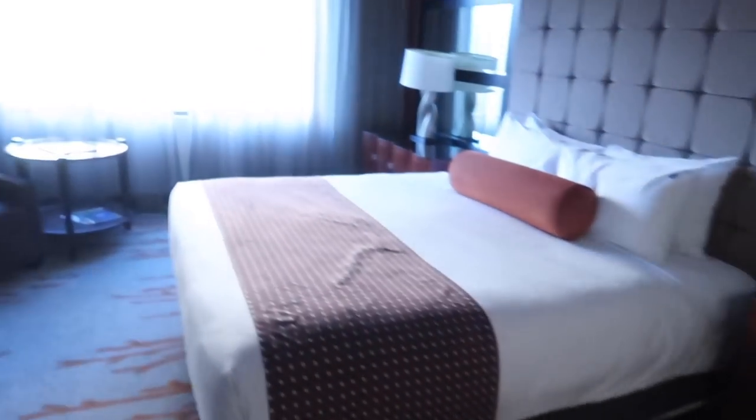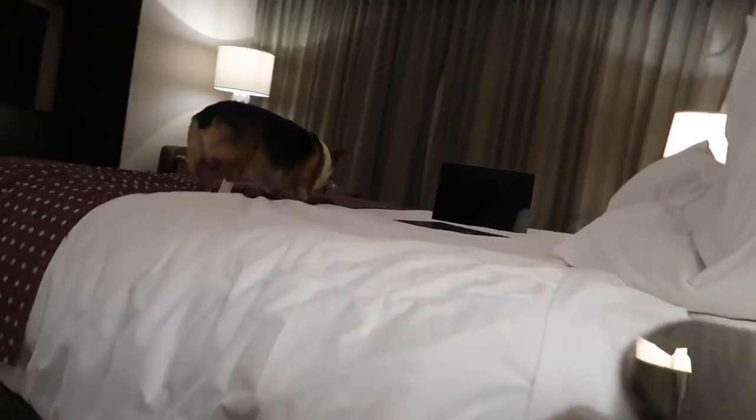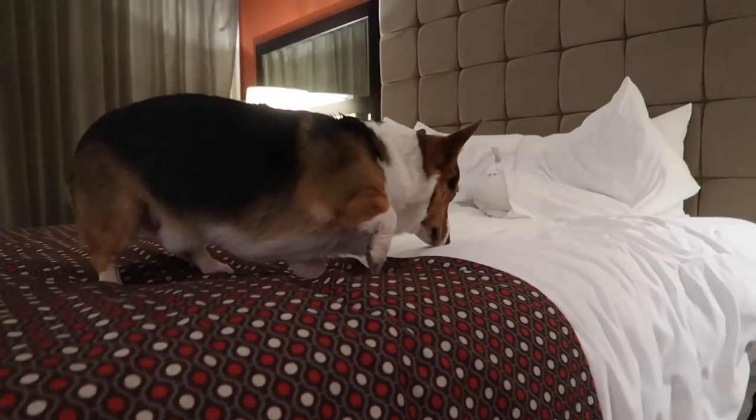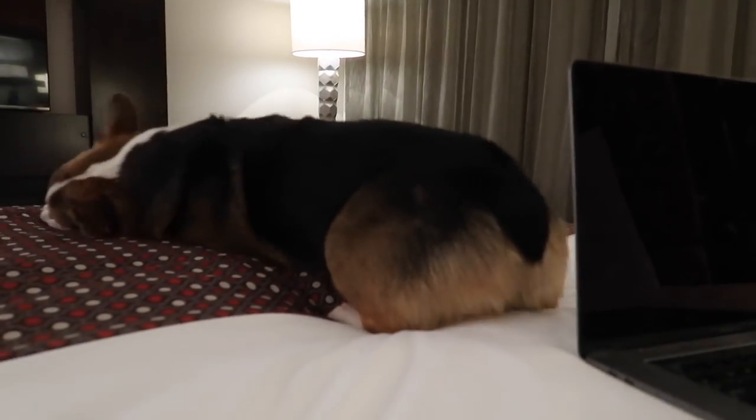We made it! This is the hotel room, Gatsby. So, I kind of forgot to bring Gatsby's bed. So, I think he's just gonna have to sleep on a bed for the first time ever. Yeah. There you go. It's a whole new world up here, Gatsby. You're on a bed. He's like, what is this place? Why is it so soft? He's like, oh my gosh.